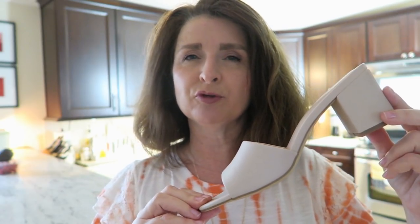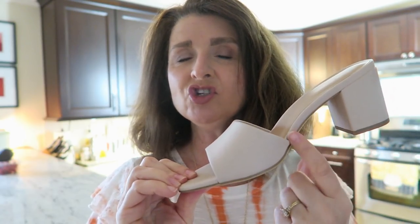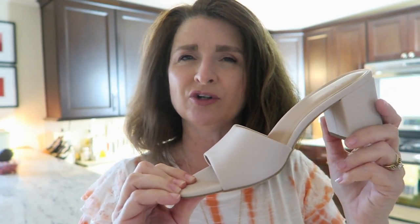Now, right off the bat, I do want to tell you that these did not work for me personally. You may love them, I do not. They do have a nice solid block heel. They have a nice grip so that you're not slipping and sliding. The pitch of the foot I found to be comfortable. It has a little bit of padding, and because of the pitch, I also felt that I had arch support.